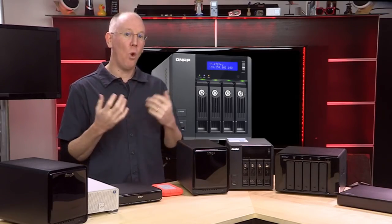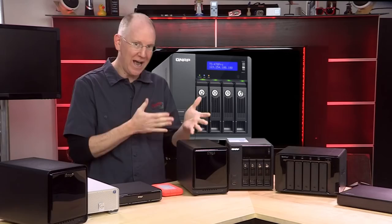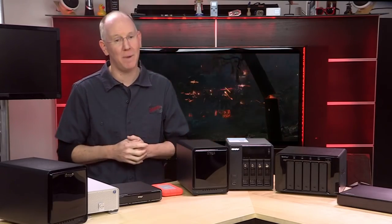So if you're going to have one NAS and you're already spending $1,500 to $2,000 on the chassis plus all the drives, personally, I'd pony up the extra $200 to get the added power and the HDMI functionality.